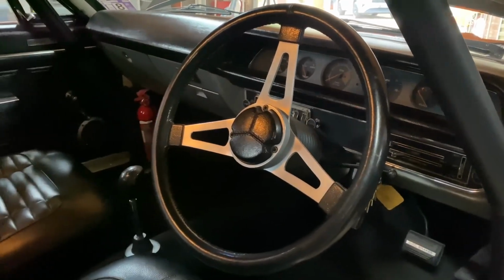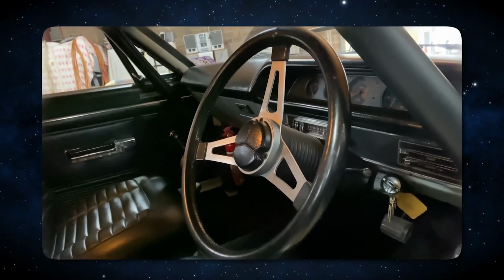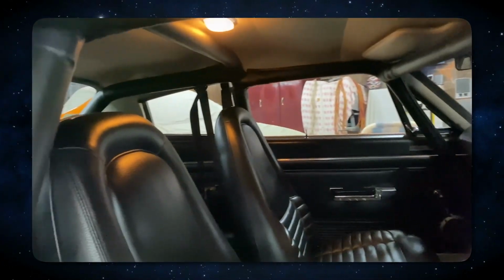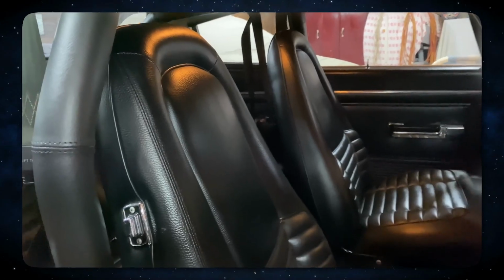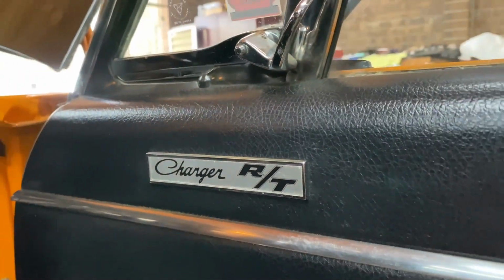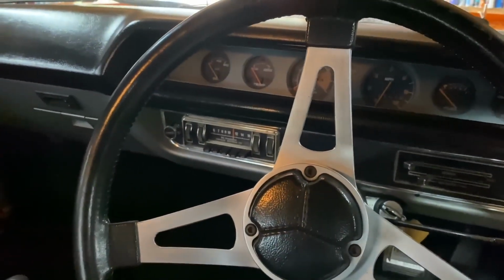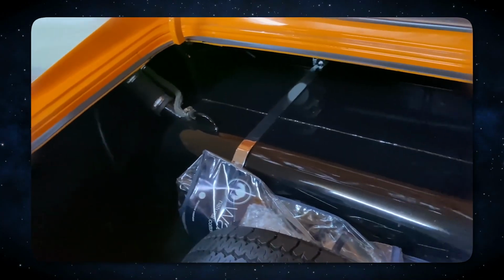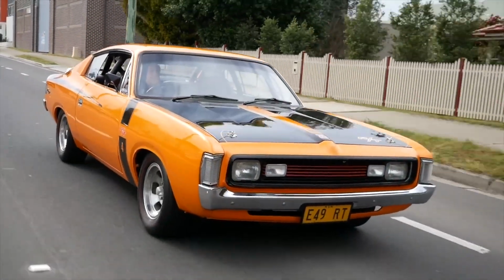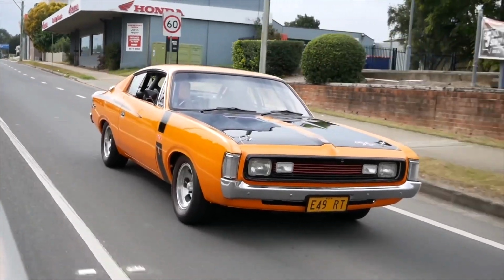On the inside, the E49 offered a balance of performance and practicality. The standard Valiant interior was tweaked with sporty touches like bucket seats and a performance steering wheel. The E49's price tag put it out of reach for some, but for those after a true muscle car with undeniable racing pedigree, it was a dream come true. Packing a serious punch and boasting a competitive edge, the E49 earned its reputation as a muscle car killer on the Australian streets and racetracks.